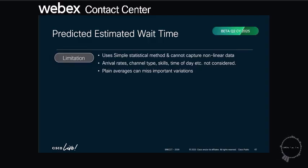It doesn't look at the intent and the skills of the contact. It does not consider the time of day and seasonality into the picture, certain days, certain peak times. It does not capture all of that. And so this plain averaging statistical method misses important variations, and that's an existing limitation.